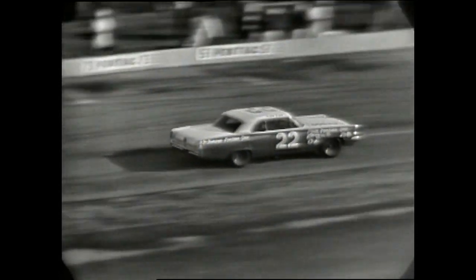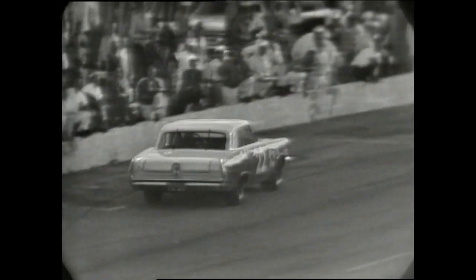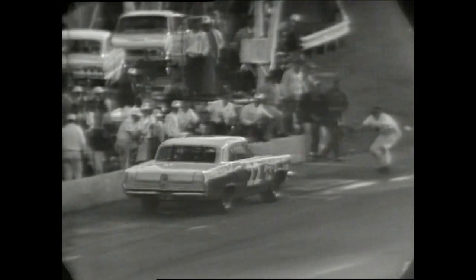And here comes Fireball Roberts into the pits. Fireball running in that pack, staying right up there within 4, 5, or 6 feet all the time. He's coming into the pit area. Chris, if you can give us a quick word on him.